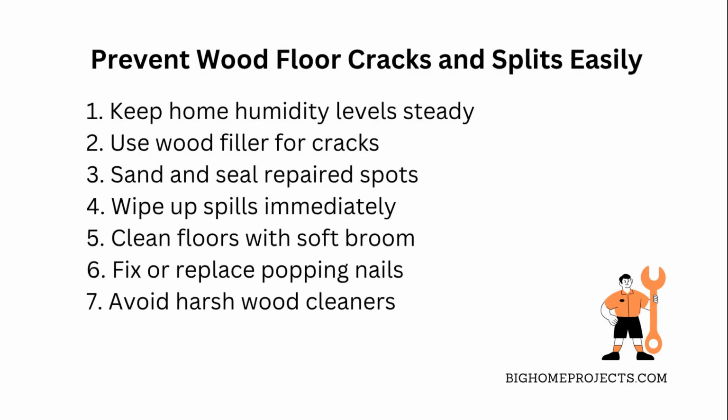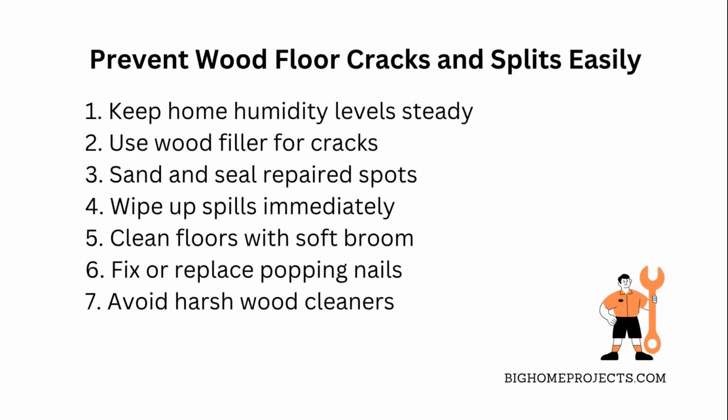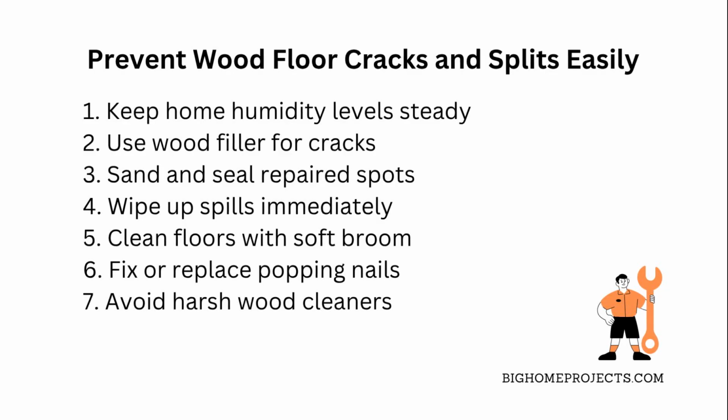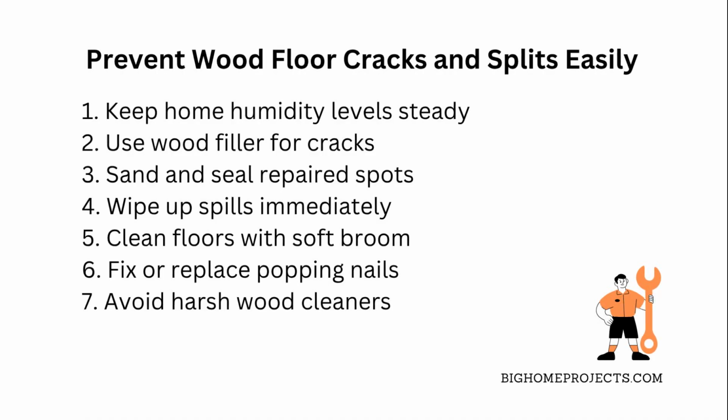When you spot small cracks or splits, grab some wood filler or putty that matches your floor color and fill them in before they get worse. Sand down the filled spots smooth once dry, then seal or refinish to protect the repair. Avoid letting water sit on your floors because moisture can make cracks worse, so wipe up spills pronto.